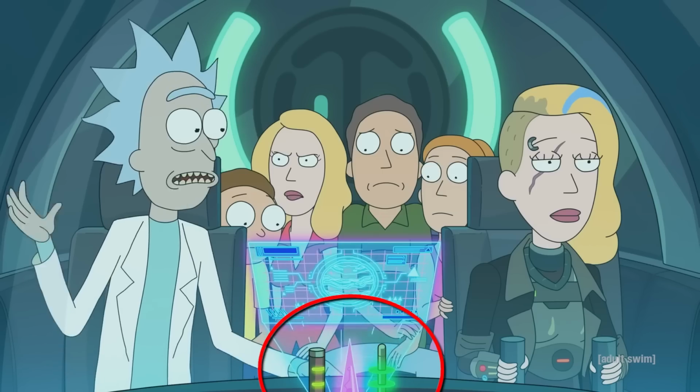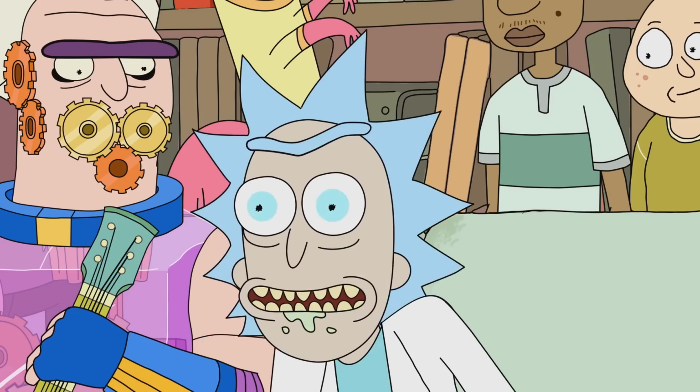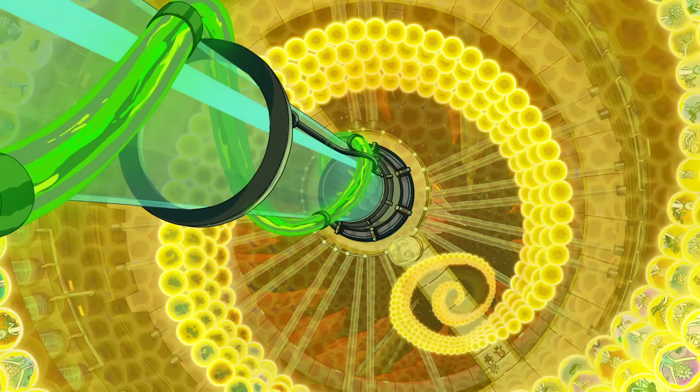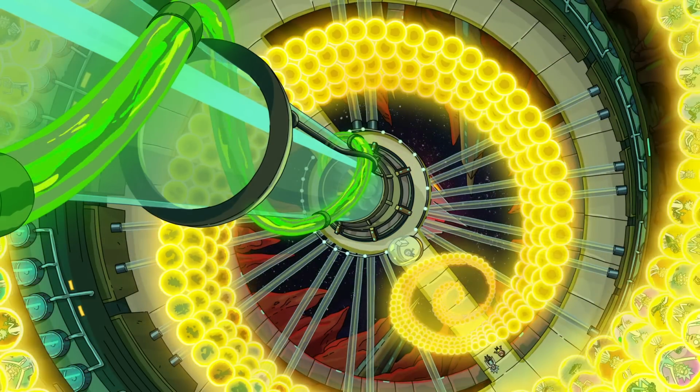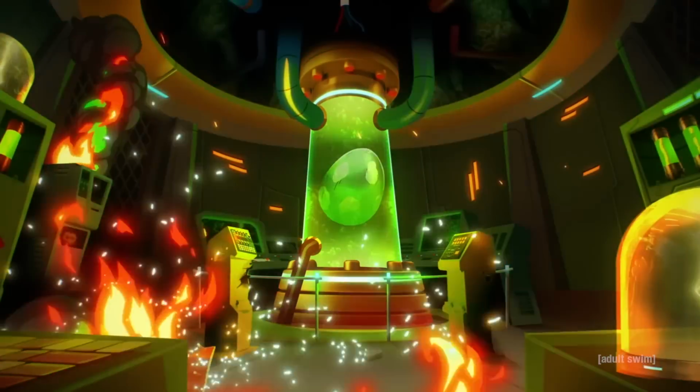On the dashboard, we see another crystal that bears a striking similarity to the time crystals from Rixty Minutes and several other episodes. Now, this would lend credence to that central finite curve theory and the idea that they're trying to escape this reality, especially if Evil Morty's Wormageddon plans endanger the multiversal universes where Rick is the smartest man alive.